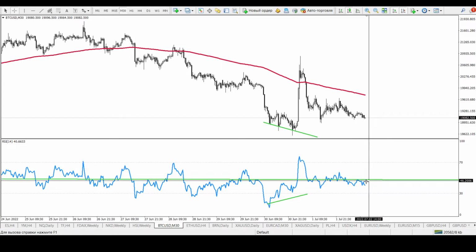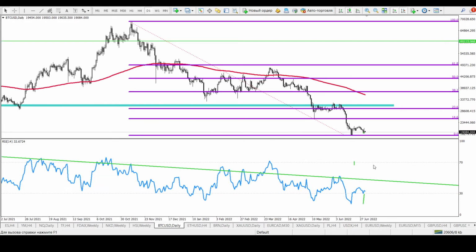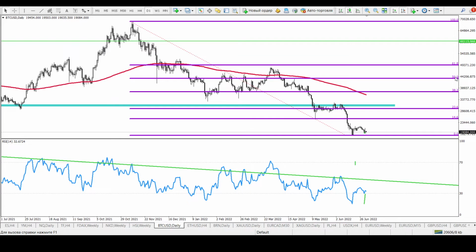It's a moment to sell Bitcoin when the price goes above the 70 level. If you look at something like the 15-minute chart, you can see that volatility is really small and there is no signal. There is nothing that we can do. We can just guess and try, but there is no good trading signal. The general tendency is still that the price may go lower. This is the general tendency.